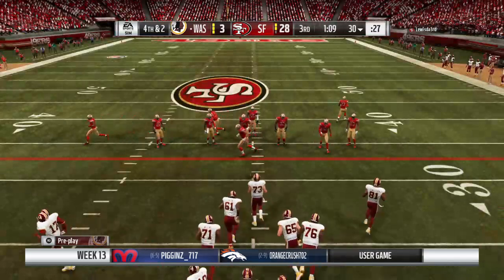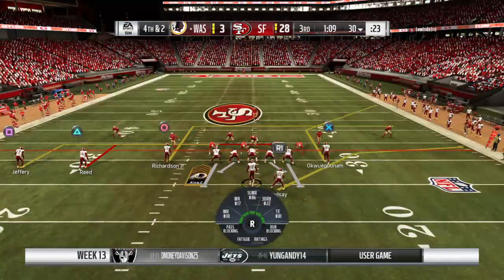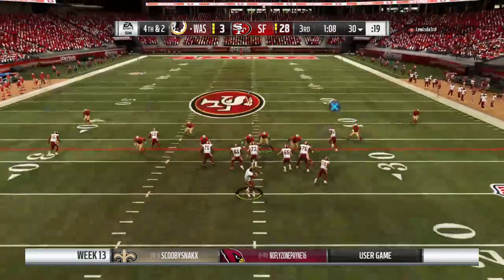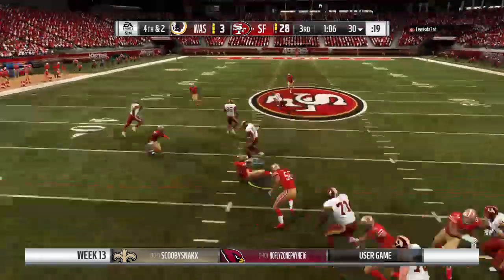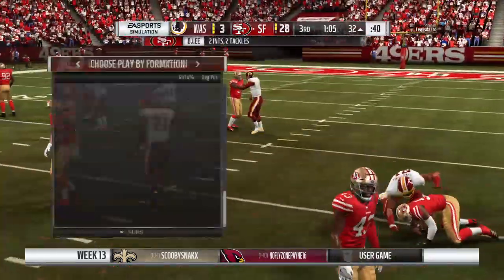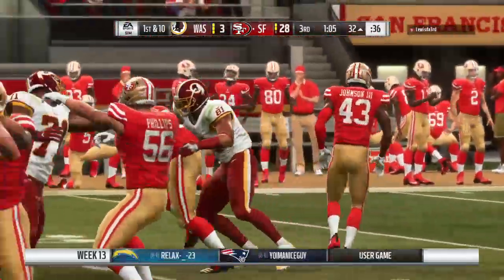And how about the call here? They need 2 yards in their own territory on 4th down, and they're going to go for it. Gone! They'll try and throw for it here. And for a 3rd time tonight, he's intercepted. Darren Lee picks it, and they are going to set up shop at the 32-yard line.